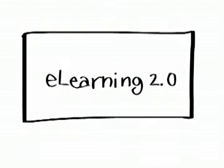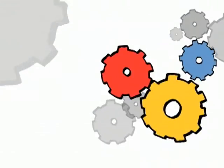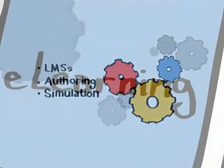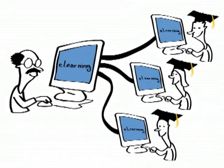With eLearning 2.0, courses are an application service. That is a website that runs an application end users can access without having to download or install anything. Companies that provide LMSs, authoring tools, or simulation tools are the enabling technologies that let trainers provide services to learners.